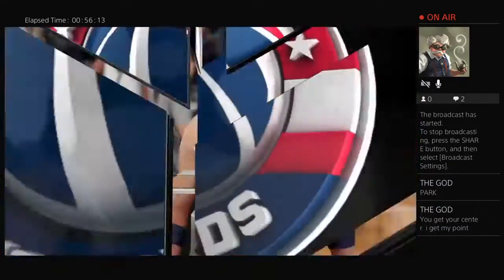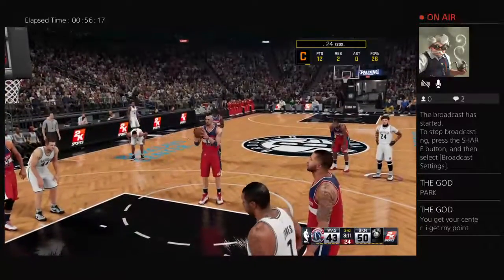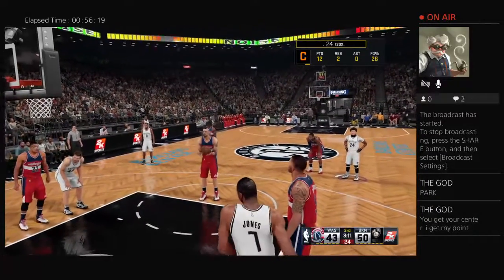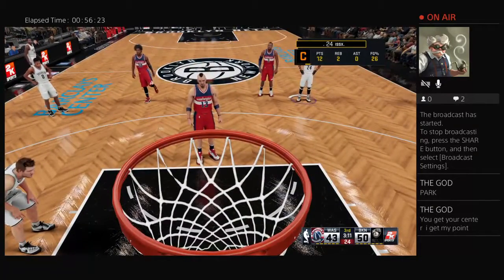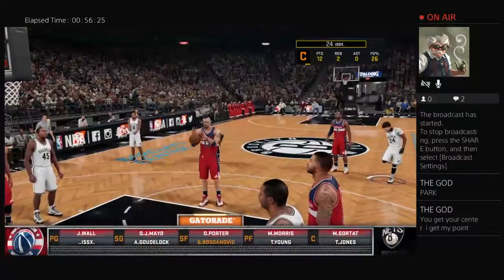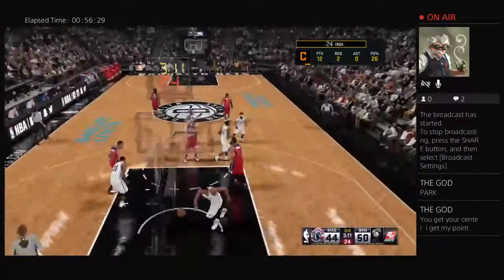A moment now to see the numbers for Morris, how he did last season. Averaged about 9 points a game last year, 6 rebounds and 2 assists. And some pretty good numbers, guys. He's certainly making a contribution. Better than expected. He still has a ways to go, but I like what I'm seeing right now.